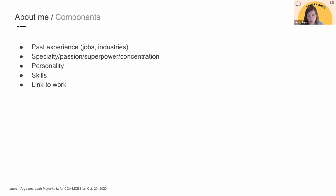So with that, I listed up here the different components that I saw as patterns in those about me's: past experience, specialties, passion, superpower, what's your concentration, what you love about design, and then personality, which, like I said, can be conveyed in a lot of ways, skills, and then links to work. You don't need all of these. It probably should be some combination of these. But for the most part, it's your work that really matters. I do think people read the about me's and look for clarity and communication as part of it.